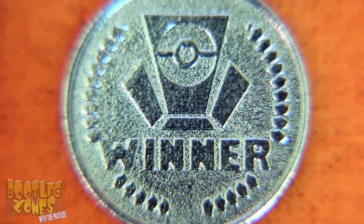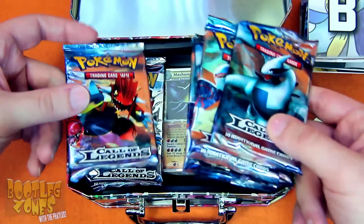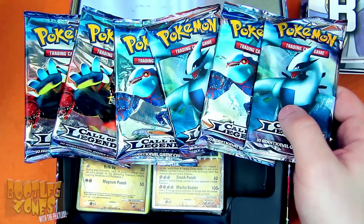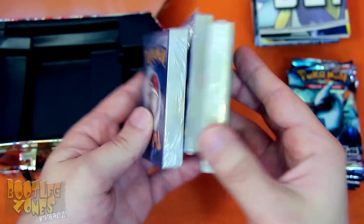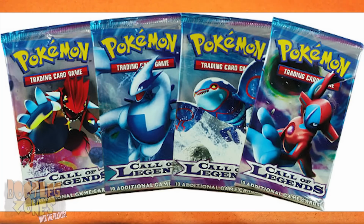But at least with this coin, even the biggest failures like me can pretend they're a winner. And I suppose you also get some cards in this pack for the cards. So you get 6 bootleg Call of Legends booster packs, and then 3 sets of cards just in clear wrapping. Of the booster packs, they give you 2 Lugia ones, 2 Groudon ones, and 2 Kyogre ones. I guess they didn't like Deoxys.